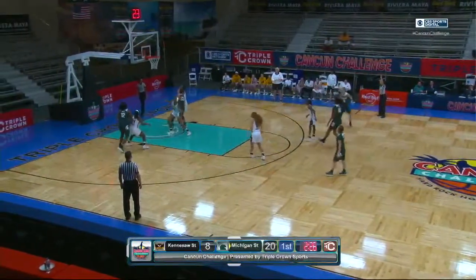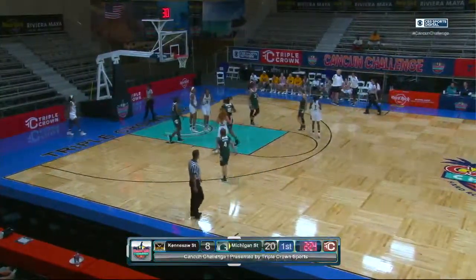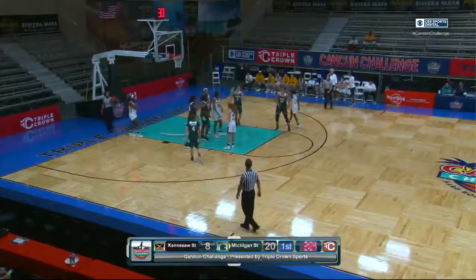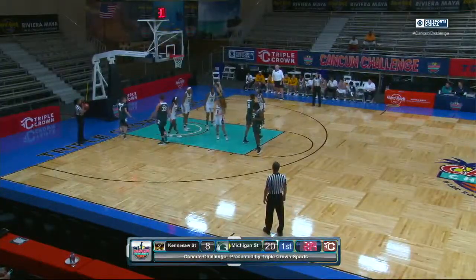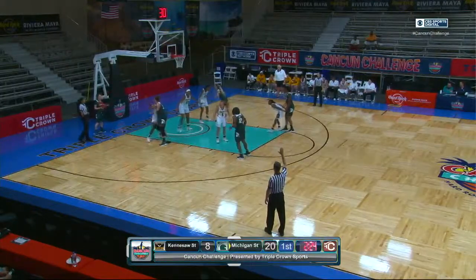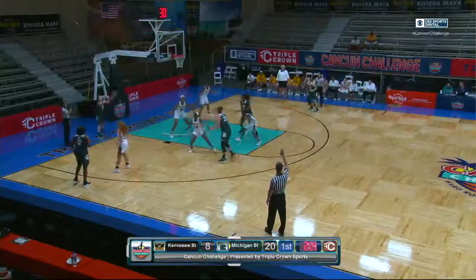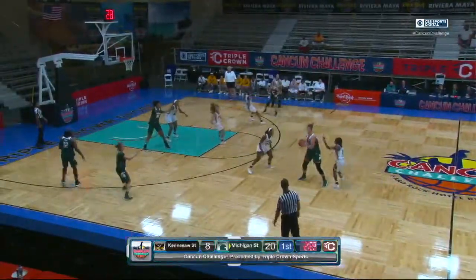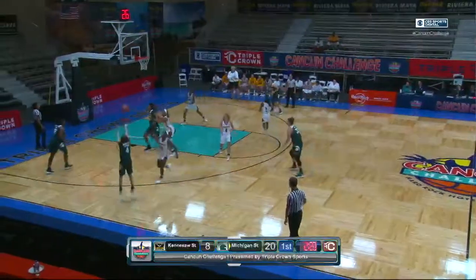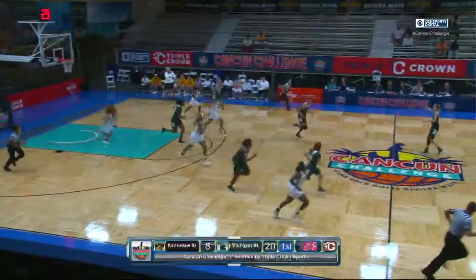Cooks steps into a three. That's no good. Nia Holly has the rebound tipped out of her hands and will stay with Michigan State. Spartans are 4 of 9 from beyond the arc today. They've been a little quiet from downtown the last two ball games. McCutcheon inbound. Flings it out high to Jenna Allen. She hauls it in over her shoulder like a wide receiver. Says pass to McCutcheon. Her three ball. That's no good. And it's off the back of the iron.